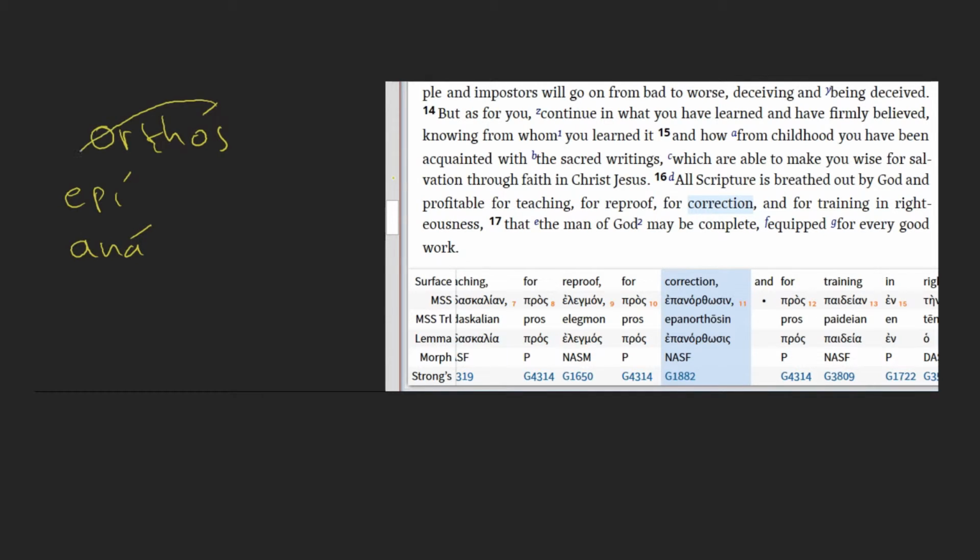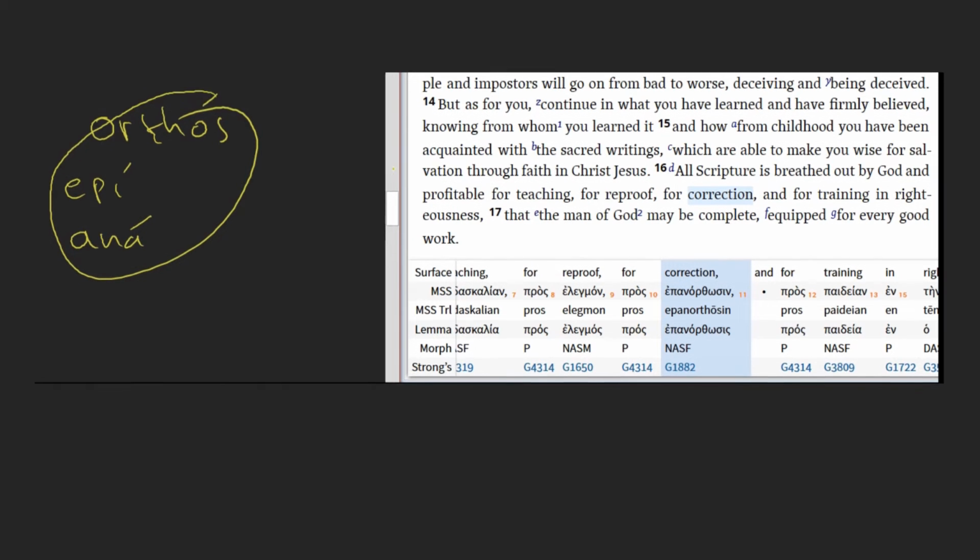Now, together, these three make up a new word that's stronger than the original. It has a clear positive, in a sense, upward connotation. It's not just making something straight, it's making it better. Therefore, also improvement as a possible translation here.